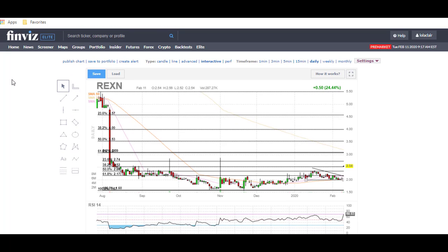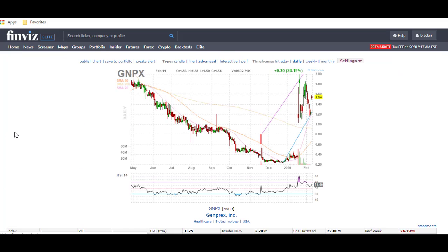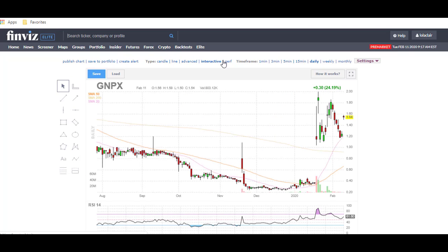All right, next we can look at GNPX. See that pattern? And that's what I like with FinViz. Now this is looking like it's setting up to be a W, one of the W patterns. But again, we watch to see.